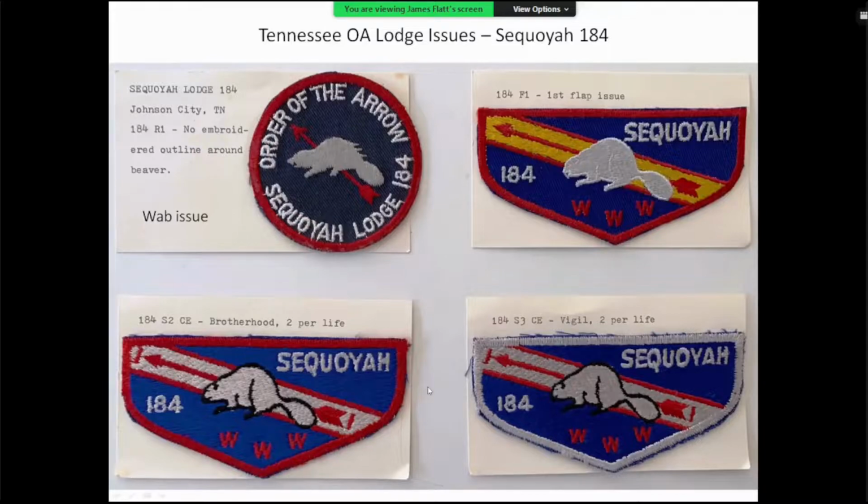The more uncommon of the two is the Brotherhood flap, the red cut edge, presumably because they were distributed faster among the Brotherhood members. So the Brotherhood cut edge is more difficult to find mint. You see these, they're fairly uncommon, but you still see these.